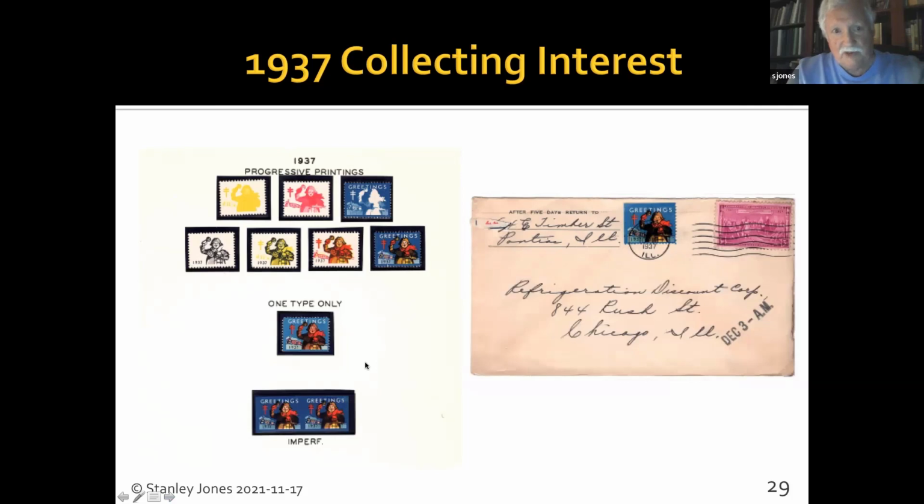This is a progressive color proof set for 1937 that shows the stages of the printing process. And that's very collectible. And seal collectors are very interested in that. But then you look at the variations in the seal. That's the one at the end is supposed to be the final color. Look at the one underneath. Completely different. There's one over here.